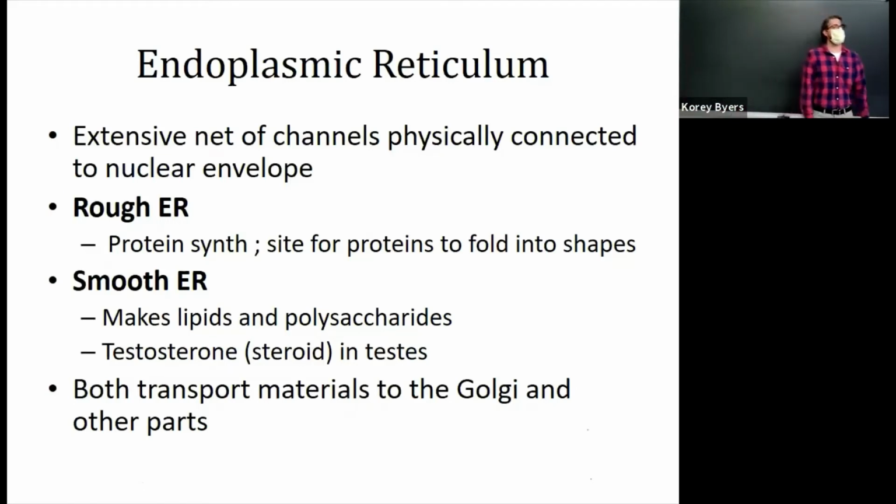It didn't get too complicated there. One is rough, one is smooth. So it's not going to deal with proteins. It's going to deal with lipids and sugars. So our lipids and polysaccharides.